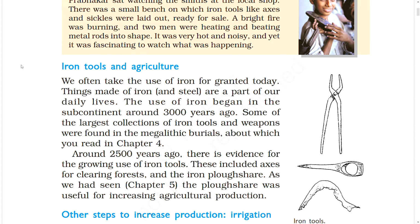Iron tools and agriculture. We often take the use of iron for granted today. Things made of iron and steel are a part of our daily lives. The use of iron began in the subcontinent around 3000 years ago. Some of the largest collections of iron tools and weapons were found in the megalithic burials, about which you read in Chapter 4. Around 2500 years ago, there is evidence for the growing use of iron tools. This included axes for clearing forest and the iron ploughshare. As we had seen in Chapter 5, the ploughshare was useful for increasing agricultural production.